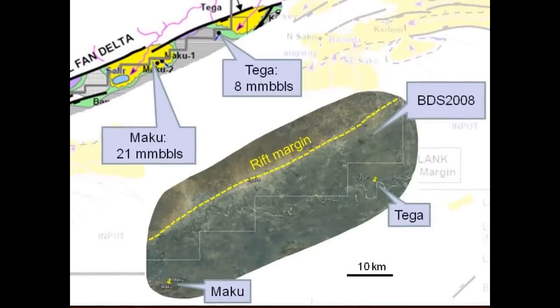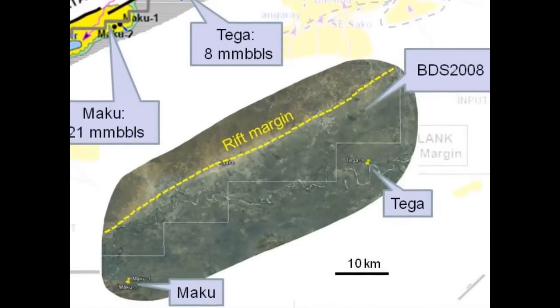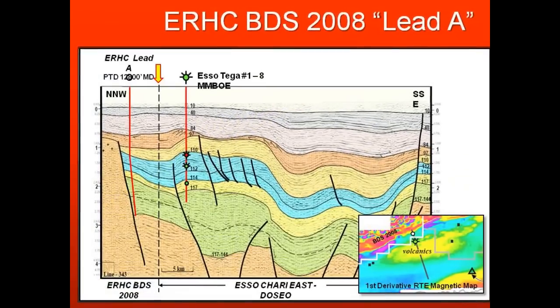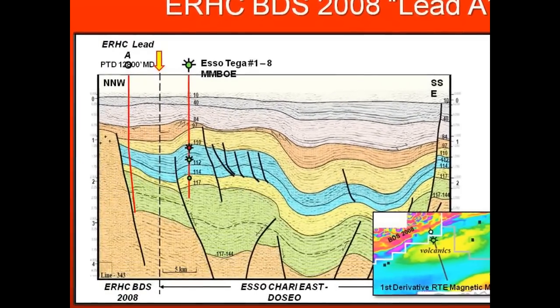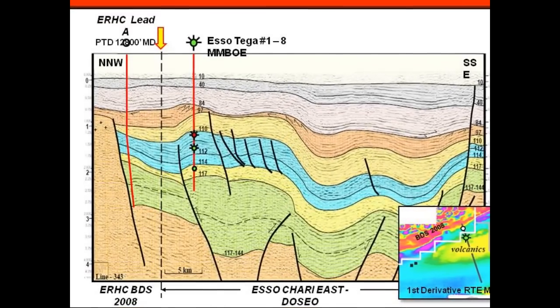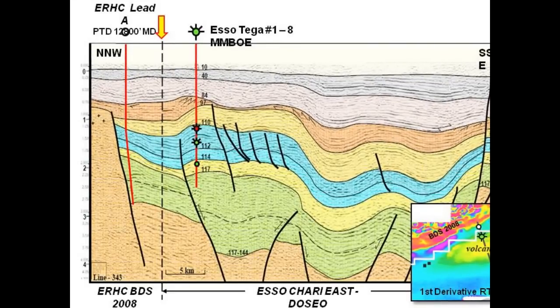And then if you go to a line that brings us from the discovery well Tiga, which is by the way a discovery of about 8 million barrels, and we're moving out north towards our block, and this is basically the block boundary, you can see that we're on the edge of the basin. But one of the things that we need to note is that over the years, when oil generation took place, all the oil has generated continuously towards the rift margins. And there's all reason to believe that oil should have been trapped along the rift margin in the structural stratigraphic traps that potentially exist there.